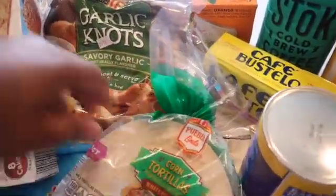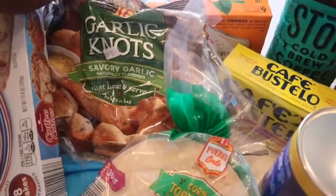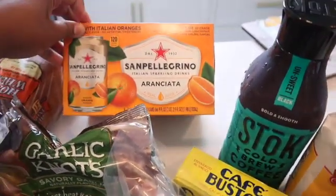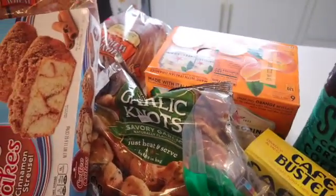I saw these in the bread aisle and I thought those would be really good. They're garlic knots, so I wanted to try those. The boys really love this San Pellegrino sparkling orange. Really good. All 3 boys love that.